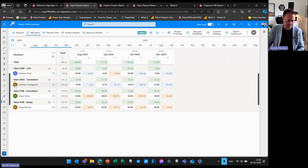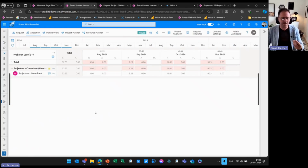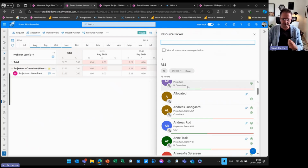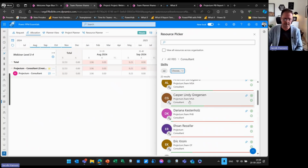Let me go back to the allocation, because the project webinar level 3 and 4 has requested resources. So now we need to allocate people. As an allocator, I can identify people that are available for this role. So based on my setup, in this case, I own all resources and all resource groups. But if I only have the authorization to plan consultancy, I could filter this way, and I will only be able to see individual names that are available. So in the time period from August to November, the KPI bar will show if there is availability.